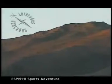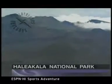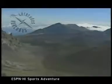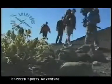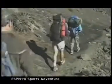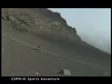Haleakala Crater, the House of the Sun. Rising 10,000 feet above sea level, this national park represents more than 28,000 acres of Maui's wilderness preserve. We're on a 2-day hike into the crater for an Eco Adventure, joined by veteran park ranger Ted Rodriguez and hike master Jason Lattis.